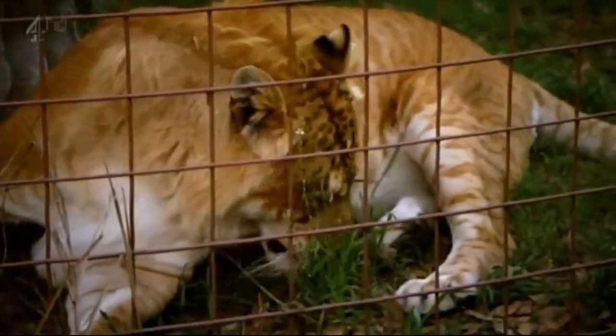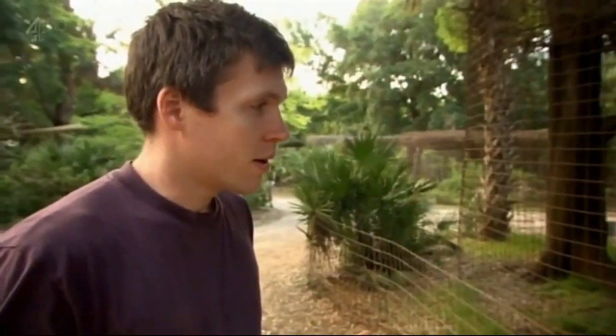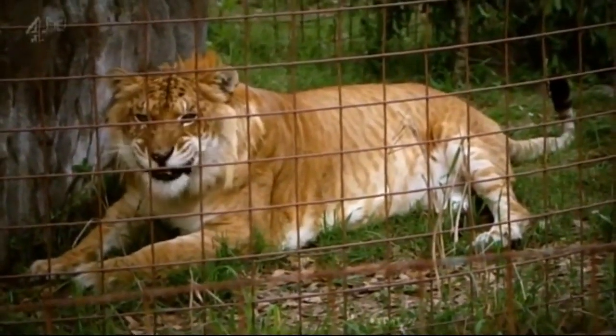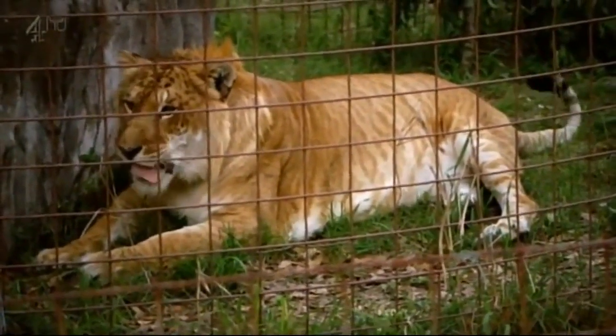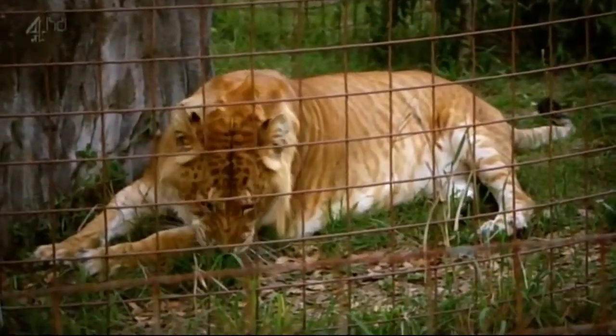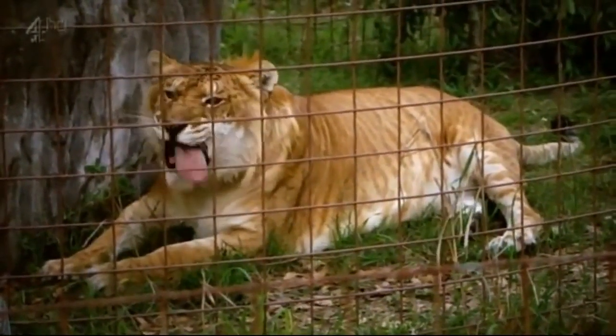I've never seen one of these before. Come on. And it's just weird. Come on, sweetie. You can see she's got stripes very, very like a tiger's, but that tawny colour is unmistakable. It's just like a lion. Even on her neck, she's got the beginnings of a mane. It's unbelievable.